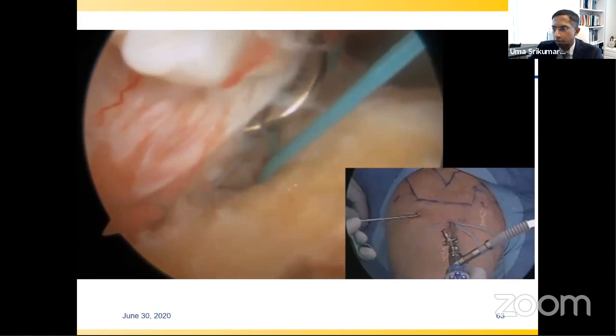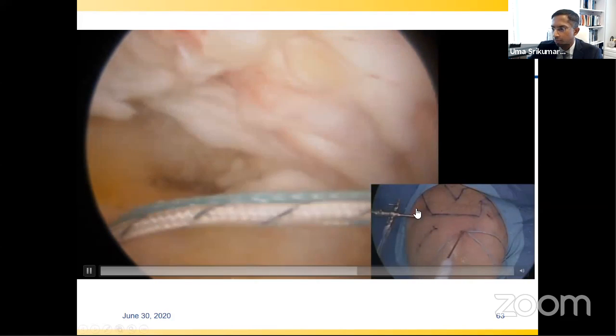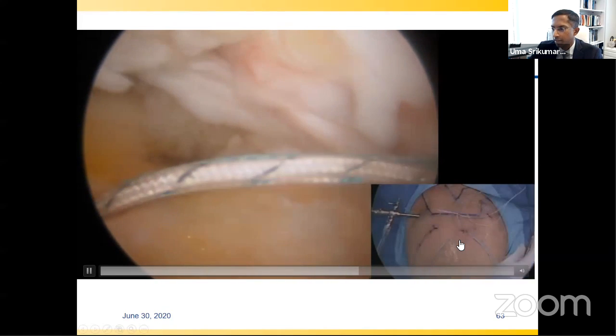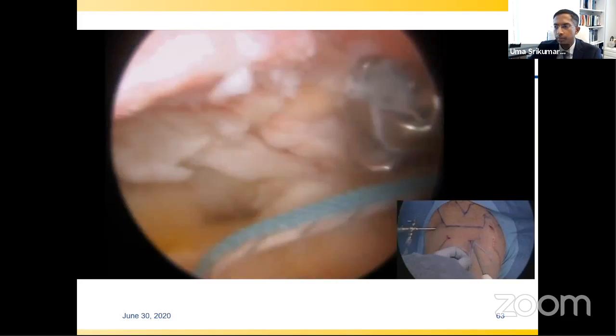We start with the posterior tunnel. So initially a tape and then 2 sutures are passed to allow fixation of the posterior. You can also visualize from posteriorly, as noted here, and pass sutures in an anterograde fashion with a typical scorpion type anterograde device coming from laterally.